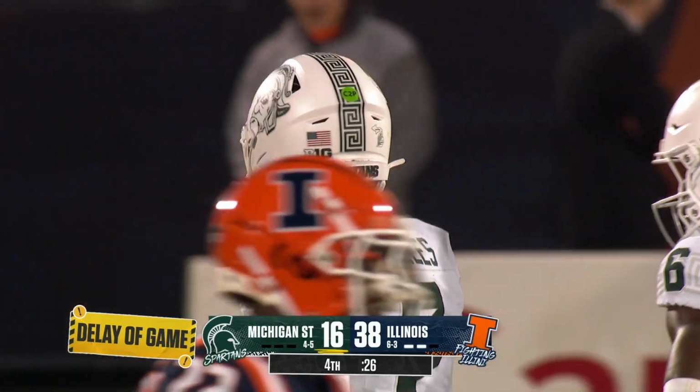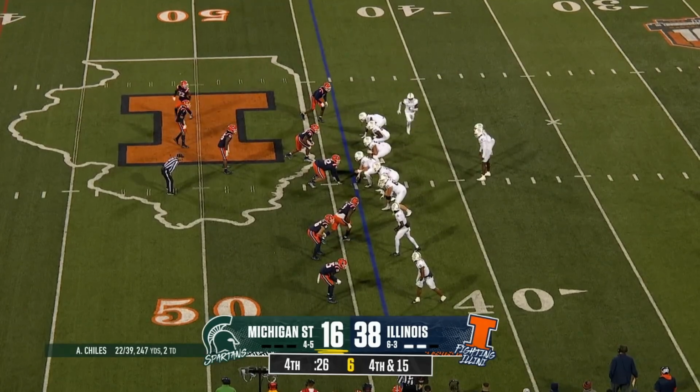More like a delay of exiting the stadium. If I had worked with you the whole season through, then I would have been really effective.